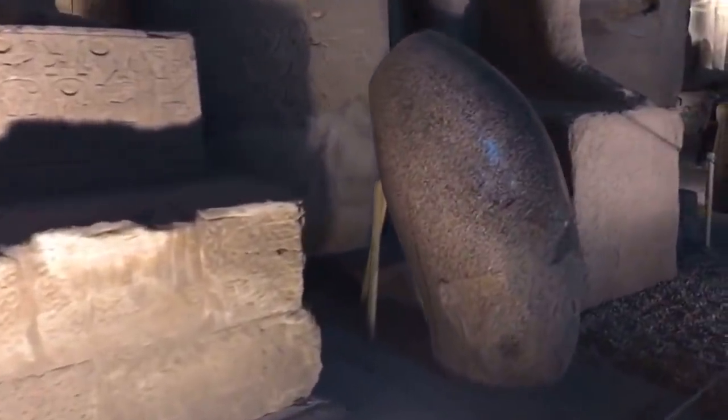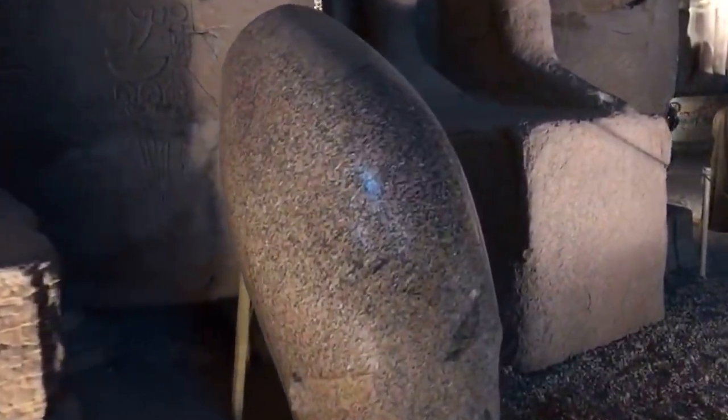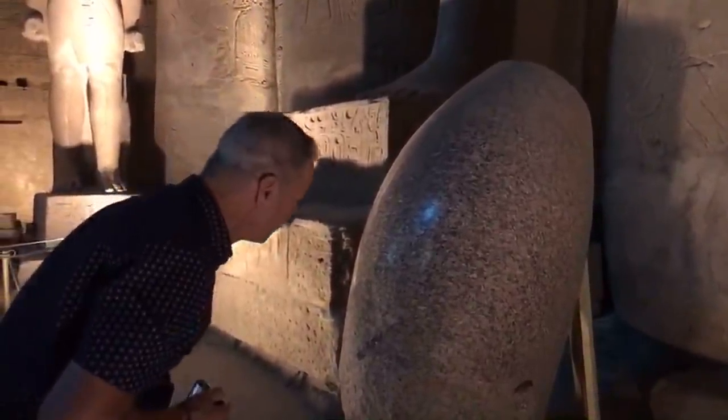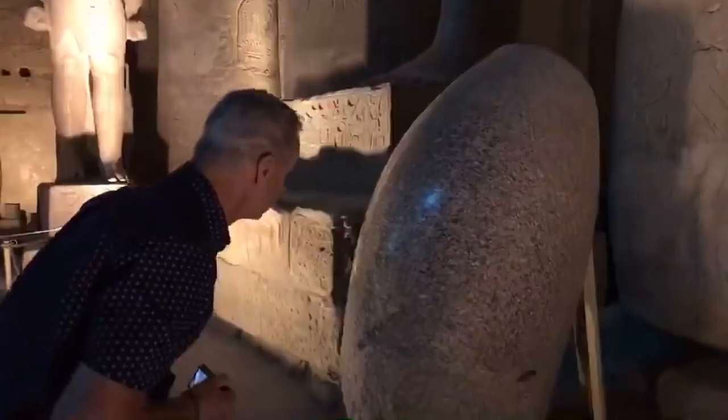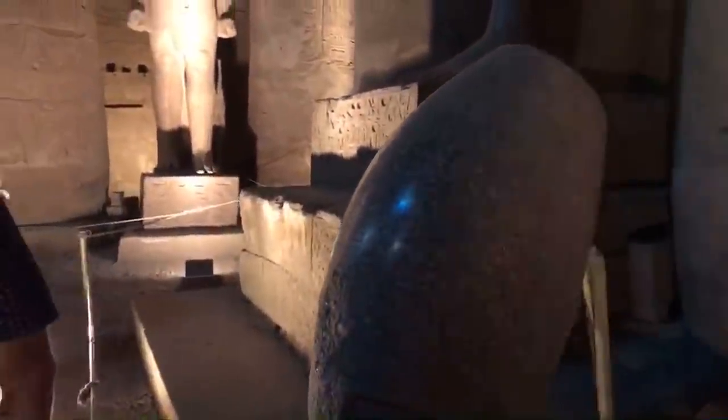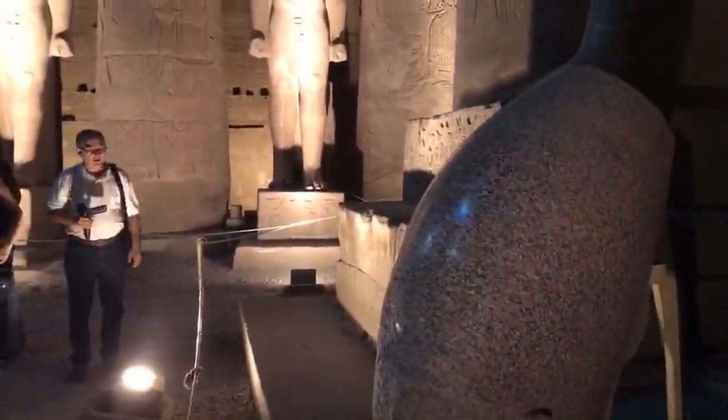There goes Mark. So feel the surface here. That's perfectly machine smooth. That could not have been done by hand. That had to have been done with a machine.